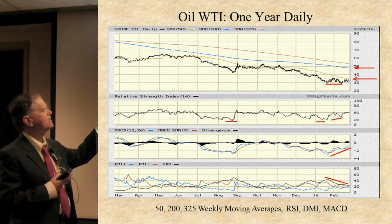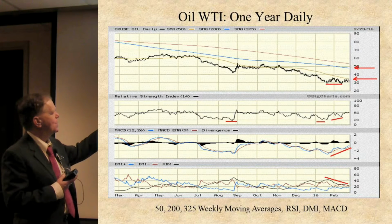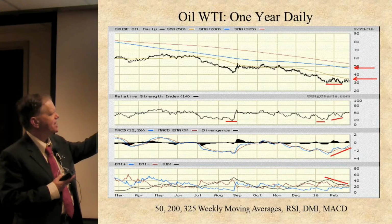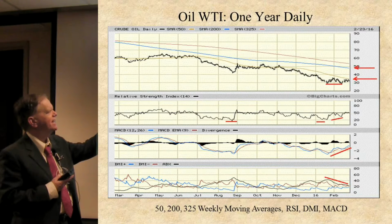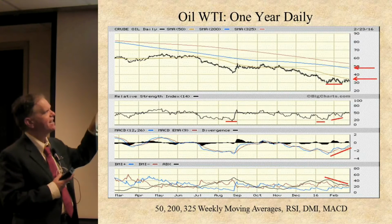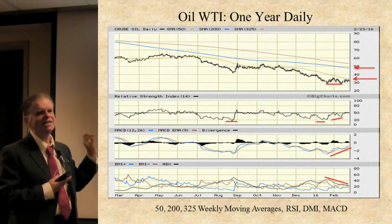Now notice that RSI, we also have this resolution pattern. It was below 20 last August. Now it hit 20, and now you see that flat base. In the beginning the RSI is at 20. At the end it's about 36 or 37. This is a positive divergence, and a very strong one, saying that even though the price is going sideways, the big money is secretly buying this.